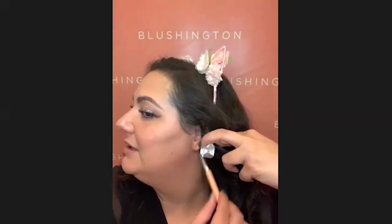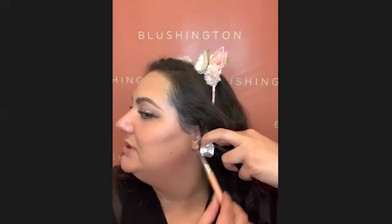Now, also don't forget to take this line you made, pull it back behind the ear. Really important. Just following the jawline. Okay. Now, if you need your finger, you can just take your finger and soften anywhere you feel you need to.